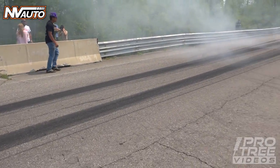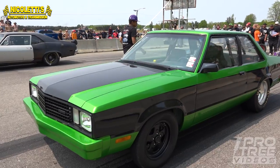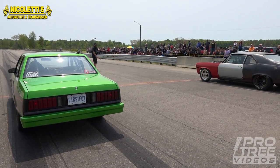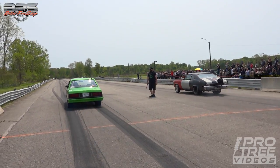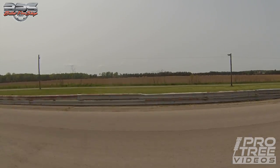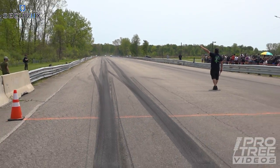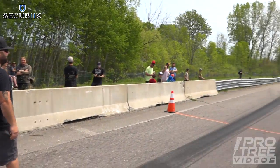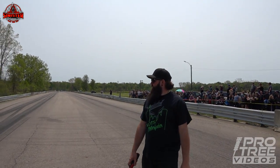I think the left lane's gonna come around before the right lane, guys. Yeah, all the burnouts in the left lane so far have been on point. Right lane, it's been a lot of people getting wheel speed and just losing it, just driving away. Automotive, Kitchener, Ontario. That's my mechanic, guys. He fixed my Mustang on Thursday.